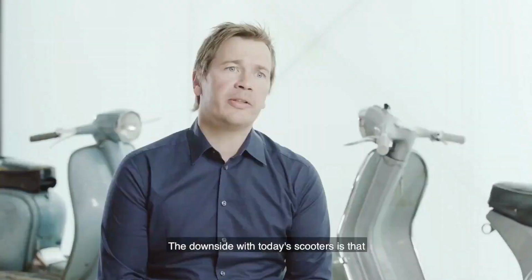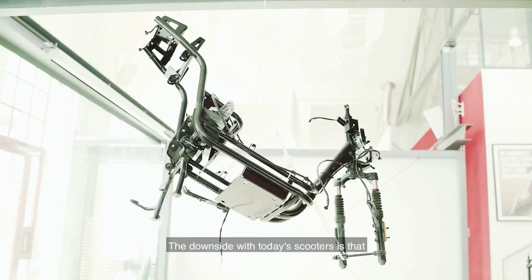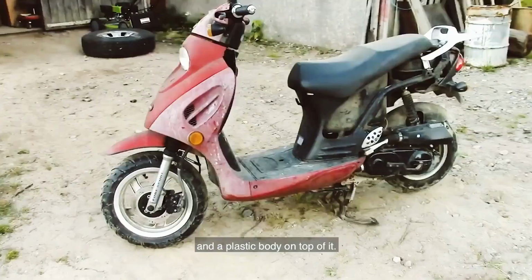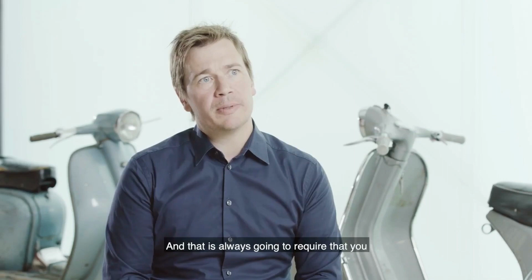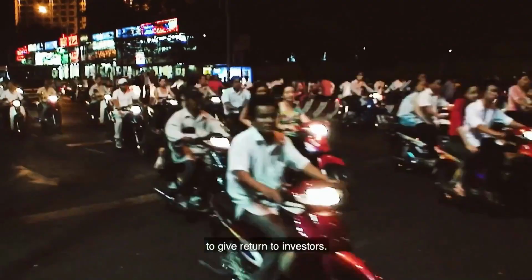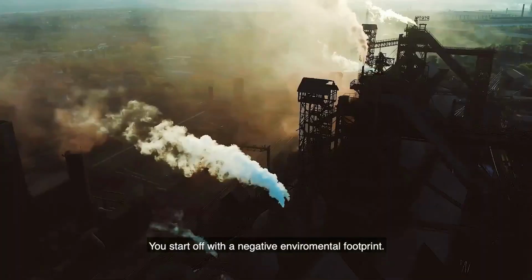The downside of today's scooters is that they are made around a tubular frame, and then you put a plastic body on top of it. And that's always going to require that you manufacture a lot of components to give a return to investors. You start off with a negative environmental footprint.